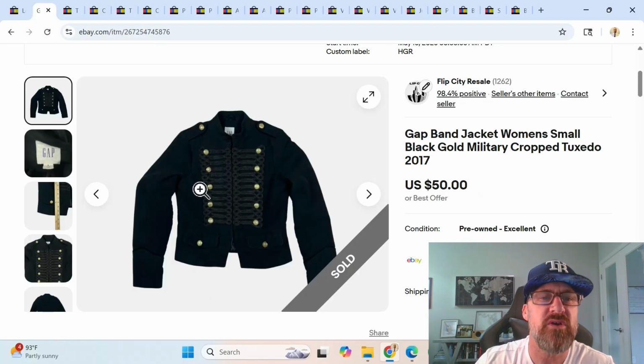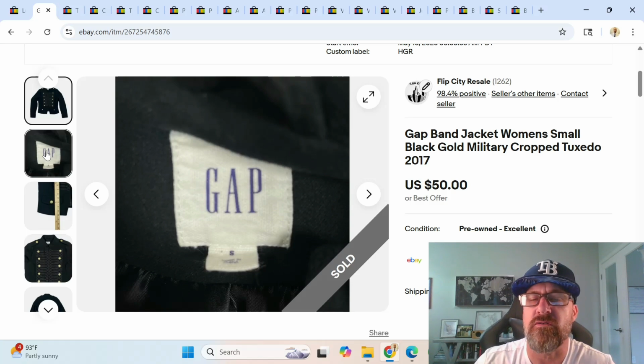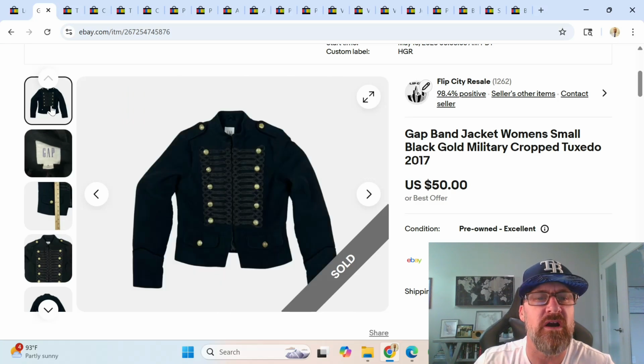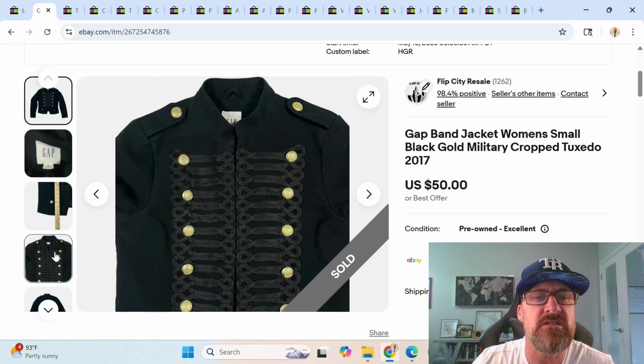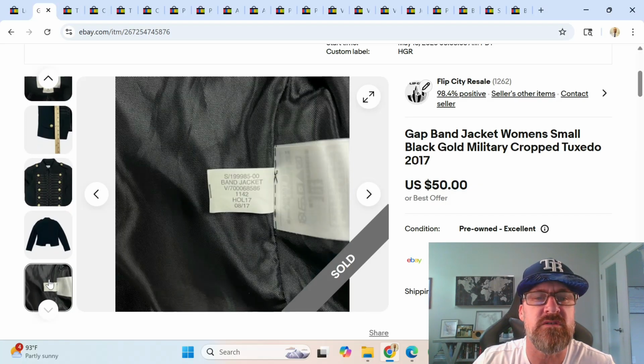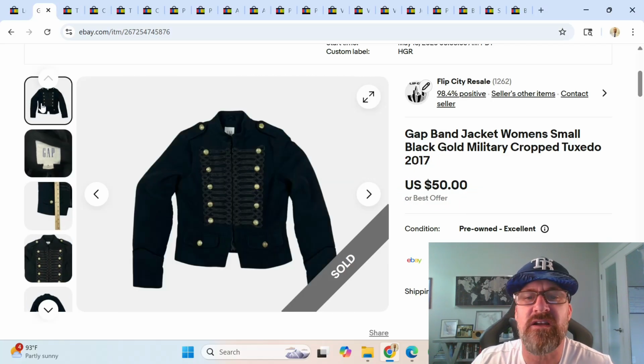Here's an interesting one I picked up maybe a month and a half ago. It's from the Gap, which is a brand I don't normally look at or pick up at all. But what caught my eye is it's kind of got this Sgt. Pepper's Beatles band kind of look. Yeah, super unique. $50 sale. This one actually sold once before and just sat because the buyer never paid for it. Thank you, eBay. That's something I really wish they would take care of. But anyway, it has pretty cool details with these buttons and the stitching, and $50 for a small Gap jacket. Not a bad deal, right?